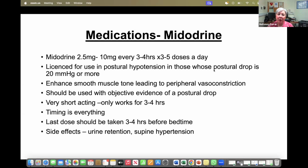And then we ask the patient, did it work and when did it start to wear off? And then when they tell us that it only lasted 3 or 3.5 hours, we get them to take the next dose so that we time it just before it's starting to wear off. So they might be taking it 3 hourly.